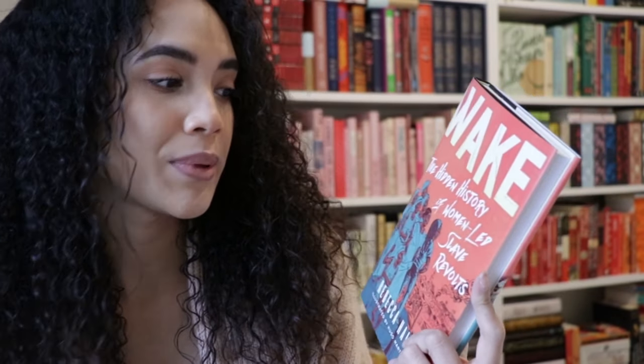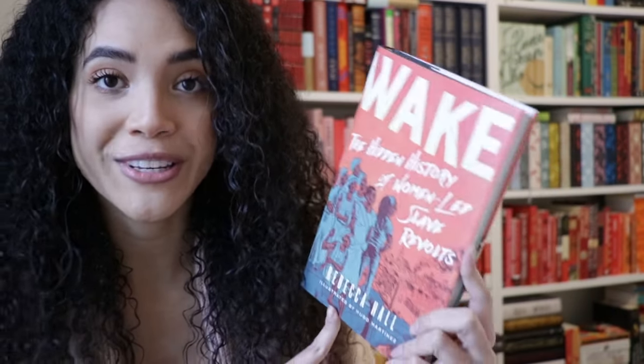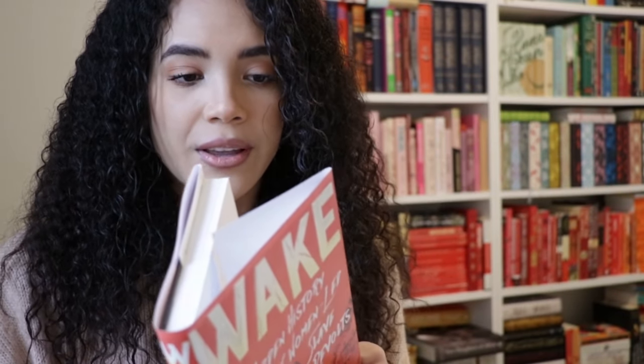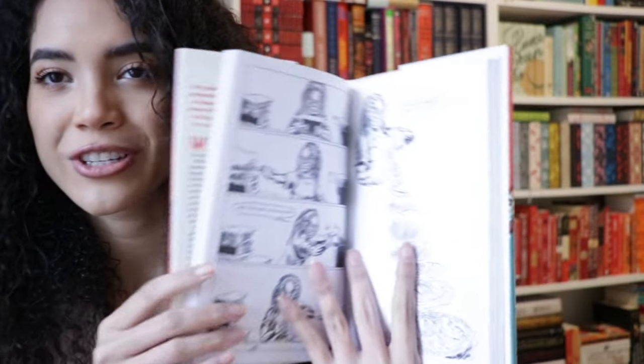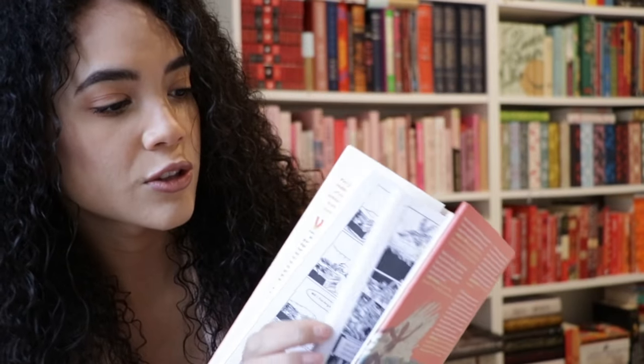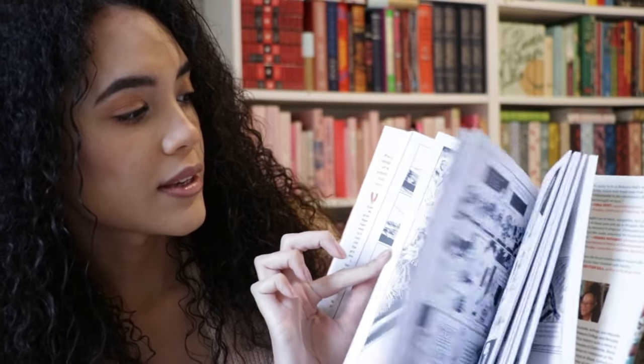The next book we have is a nonfiction book. It's called Wake, The Hidden History of Women-Led Slave Revolts by Rebecca Hall and illustrated by Hugo Martinez. This book is part memoir, part graphic novel, and it's following this history of the women-led slave revolts. I'll show you a little bit of what the illustration style looks like. It looks like all the illustrations are mostly in black and white, and that looks really cool.